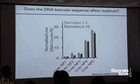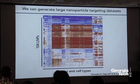Okay? We also wanted to see if barcode sequence affected stuff, and basically it doesn't. The way we did this was we took nanoparticle 1 and formulated it with barcode 1. Nanoparticle 2 got barcode 2. 3, 4, and 5 got 3, 4, 5. And then separately, we formulated nanoparticle 1 with barcode 6. Nanoparticle 2 with barcode 7. 3, 4, and 5 got 8, 9, 10. And we injected all 10 together. And we said, okay, if the barcode sequence is affecting the delivery, then these bars should be different, and they're not. So this is the type of scale that we can get up to now.